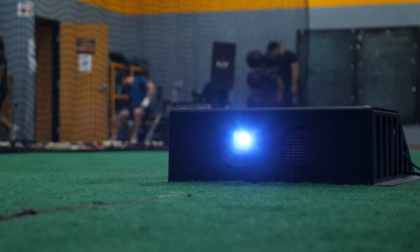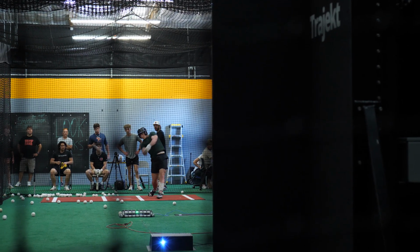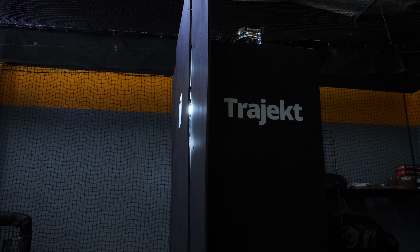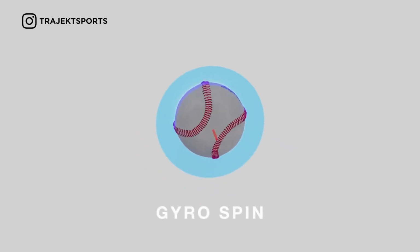The ability to display an MLB pitcher, a minor league pitcher, somebody you're going to face that night, this machine gives you the ability to train at the highest, most game-like conditions possible. Driveline decided to invest in a Trajekt machine because, one, it's the only machine on the market that can throw every pitch in the big leagues. It can actually replicate gyro spin correctly, no other machine can.